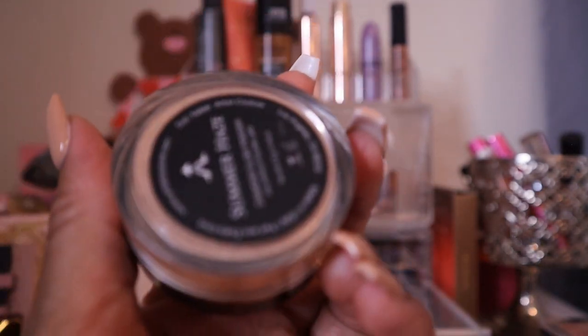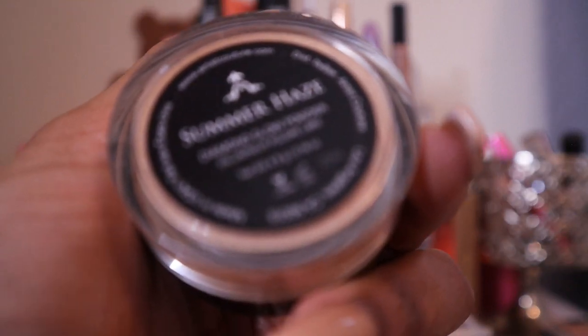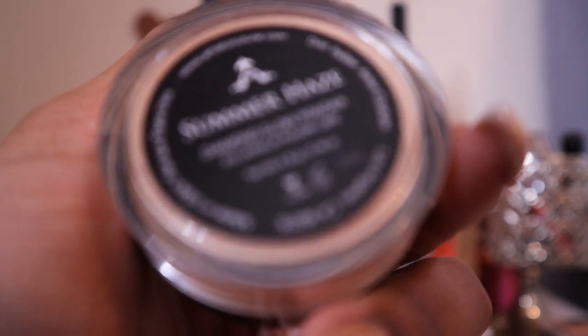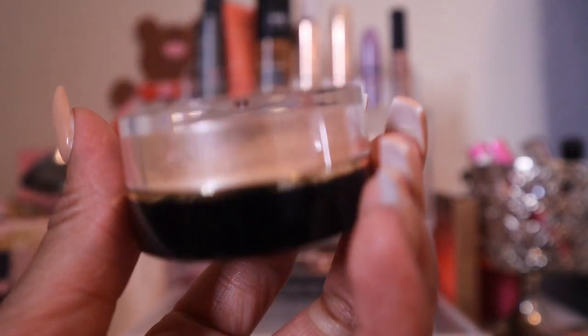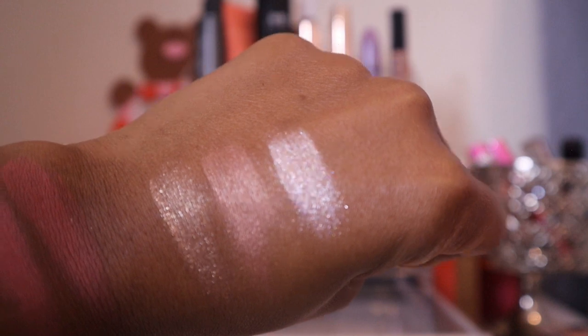And then I chose a loose highlighter from Artist Couture. This one is in the shade Summer Haze. This one is a really icy, peachy, kind of purple shifty color. I really, really enjoy this one though. So I'll go ahead and give y'all a swatch of this one. So that's what Summer Haze looks like.